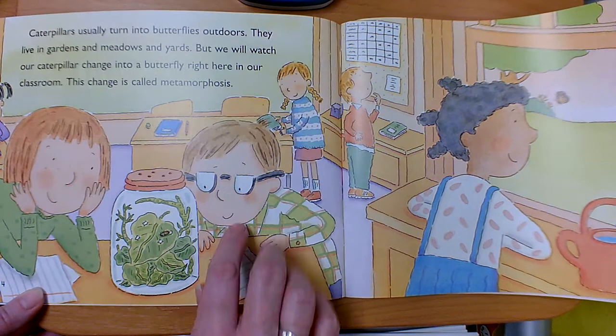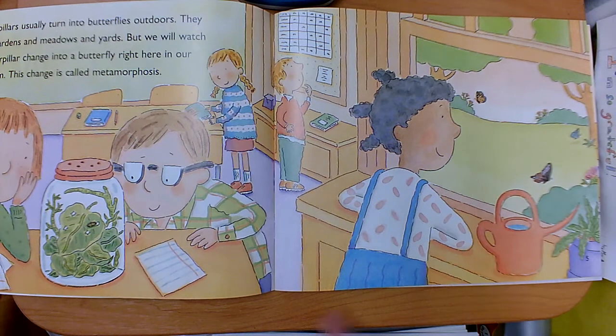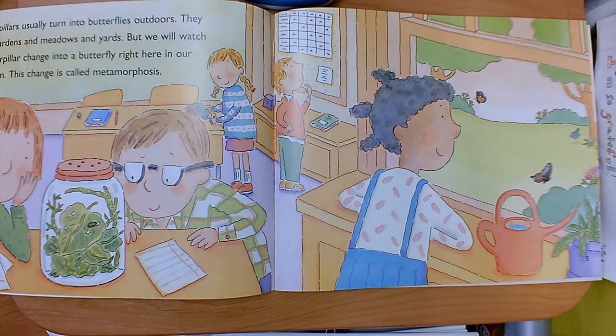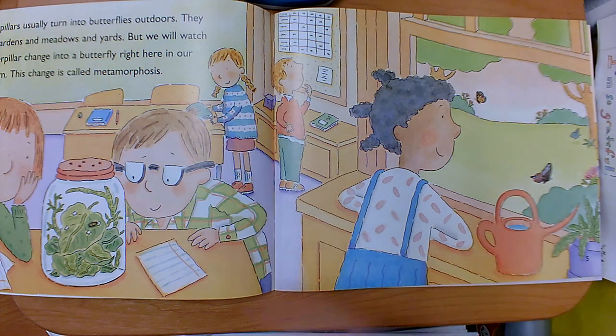So, how is this illustration helping us understand? I see children studying science. They are looking very closely with their eyes to observe. They want to notice all the details. She's looking outside where they normally turn into butterflies, and these children are looking inside the jar at the butterfly.